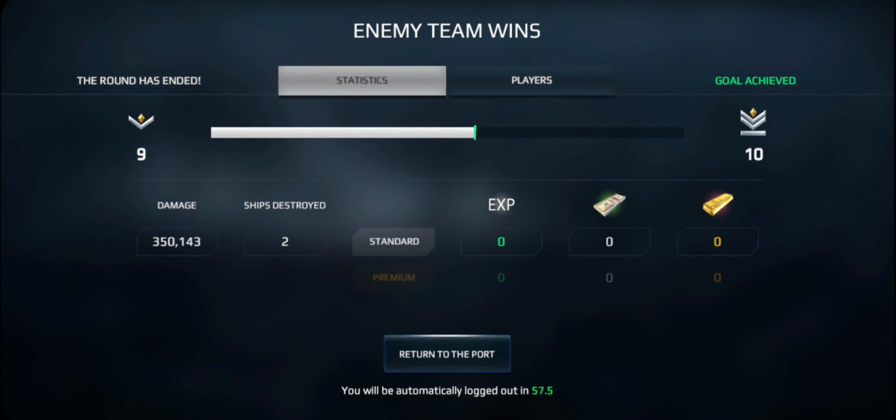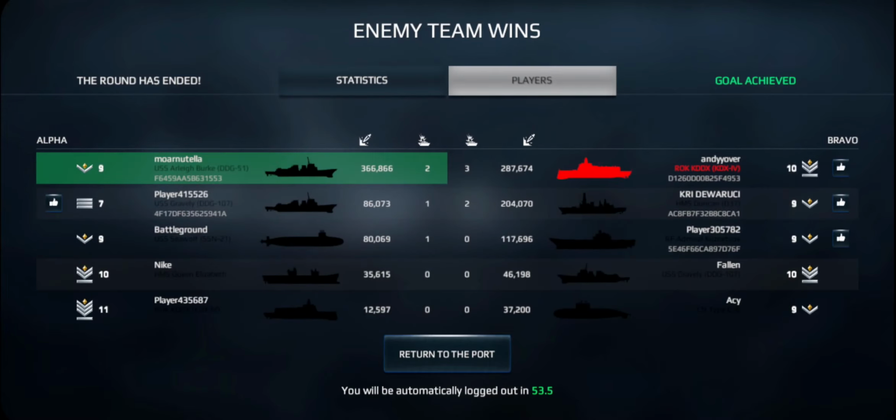Oh, I mean, look at that. Oh, gosh. How much? 366,000 damage. Yeah, I mean, look at the team. That's a lot of damage. That's not a team that you could carry. So well done. Oh wow. Good job, all in all.